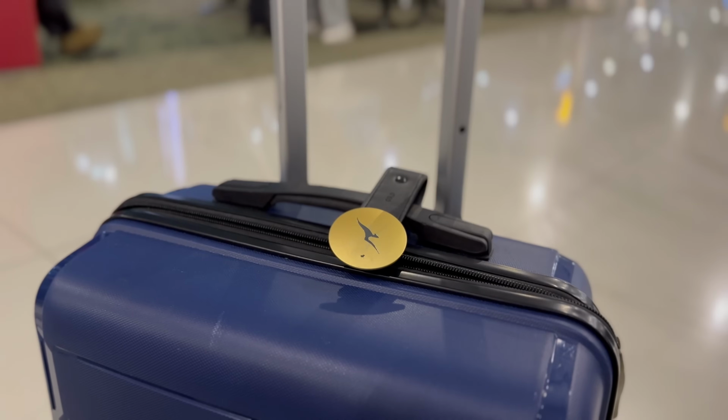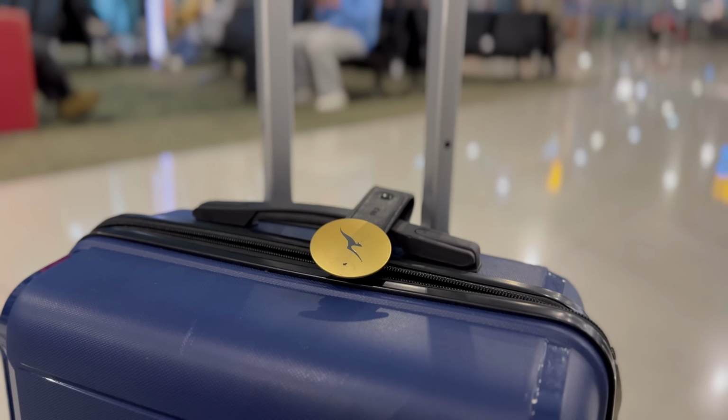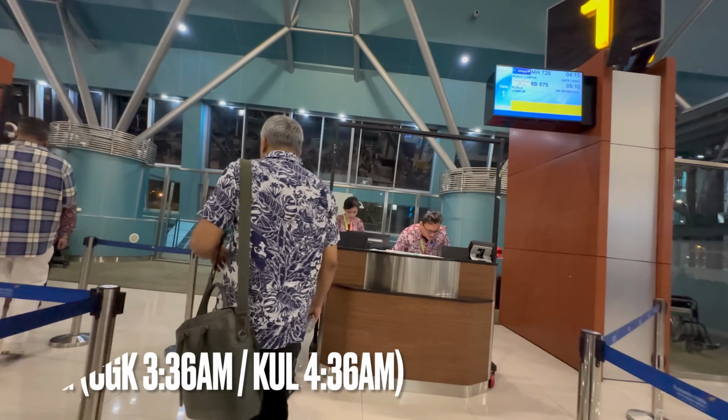Malaysia Airlines does group boarding sometimes at KL, not always. At Jakarta, they definitely do it. They've divided the groups like Qantas. In Group 1 you've got Business and Emerald. In Group 2 you've got Sapphire.